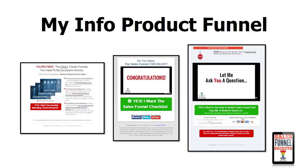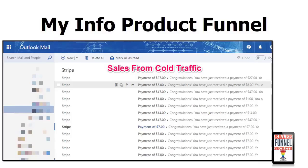So here's one for an information product. When we're talking about information products, here's the example of the sales funnel. Nothing hardly to it at all here. 3 web pages that I use. First initial page gets them into the sales funnel. Then I have a quick video that offers them an additional product if they want to actually get a paid product. And then I've got an upsell to get maximum value out of this person that went through my sales funnel.